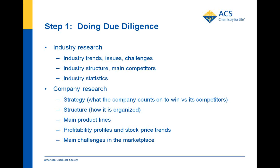What about the strategy of the company? How is it organized? Some of their main product lines. Profitability profiles, what their stock trends are doing. What are the main challenges in the marketplaces? What have you read about their hiring and succession planning? All that can be found.